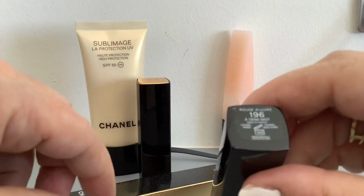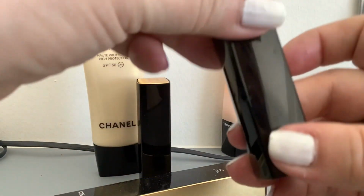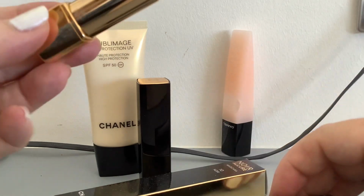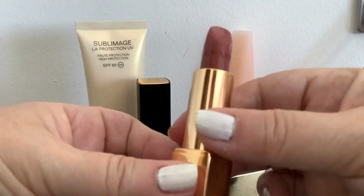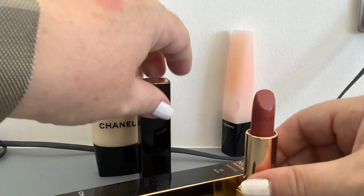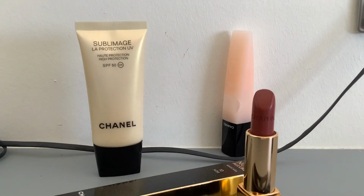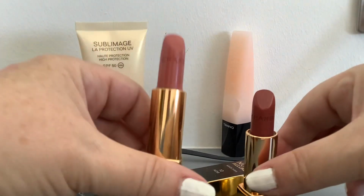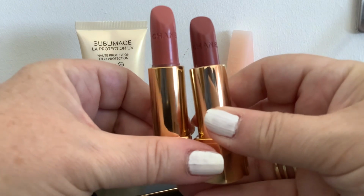The other one I bought was, I think, the next shade along, or 2 shades along, called Ademimo. And I bought this really because it looked pretty and different on some of the videos that I watched. Maybe I should show both of them together. I mean, actually, when you see them together, there's plainly a difference.